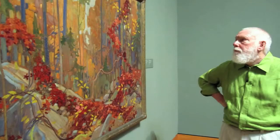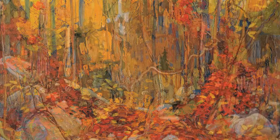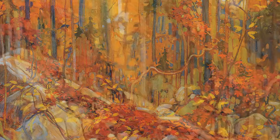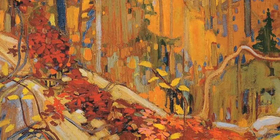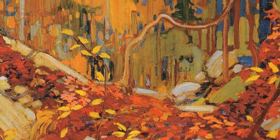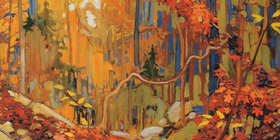Autumn's Garland, I think, is a remarkably powerful canvas, painted during the winter of 1915-16 from an oil sketch he painted up in the park in 1915. Certainly the canvas itself is much more flattened, the background is flattened. The trellis of autumn foliage of the garland that weaves its way from the center left down to the foreground, then up to the upper right corner, I think is really extremely powerful.